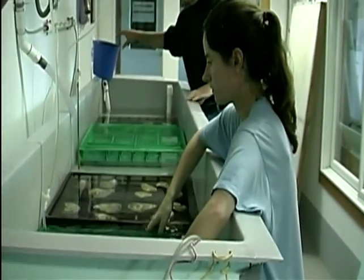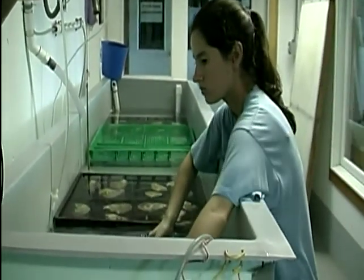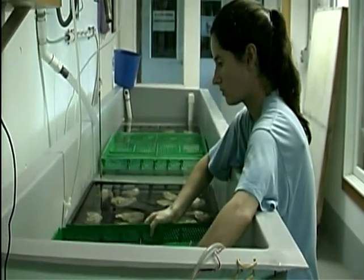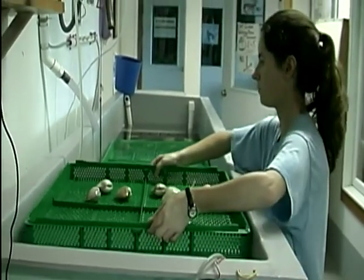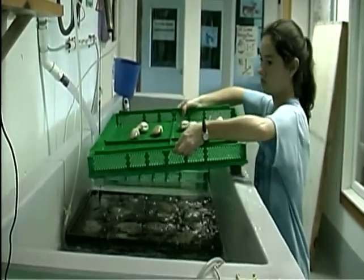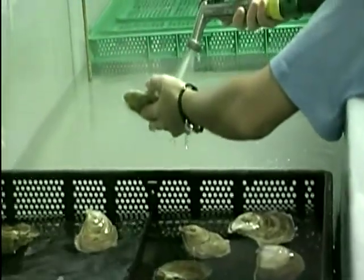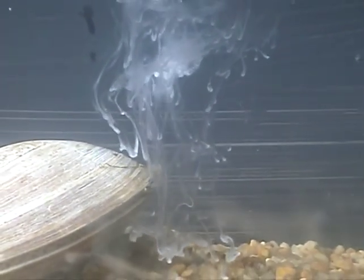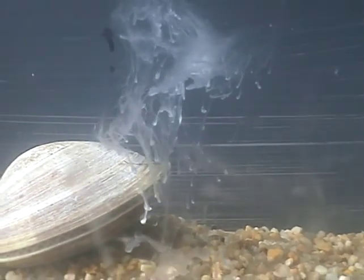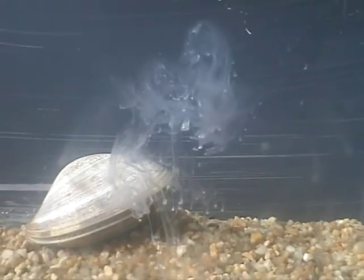For about 6 weeks, they are conditioned to spawn by being held in 65-degree water and constantly fed with algae. These conditions simulate late springtime in the harbors, allowing the gonads, or reproductive organs, to develop. Spawning, the release of sperm and eggs into the water, can then be triggered by a simple 10 or 15-degree rise in water temperature, imitating summer conditions.